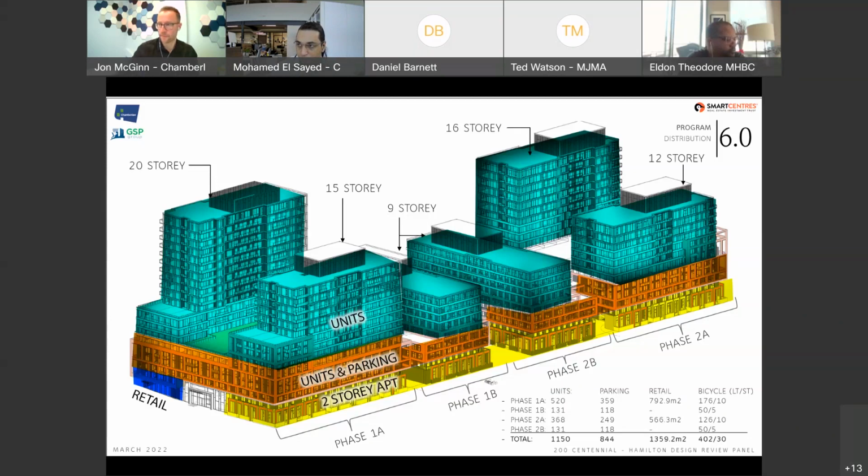Well, there are restrictions. Obviously, the current zoning doesn't reflect the secondary plan. The current G1 zone doesn't reflect the secondary plan because it only permits a maximum height of three stories.